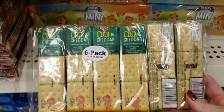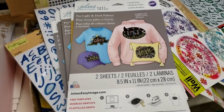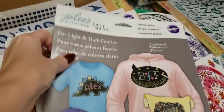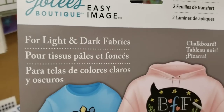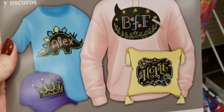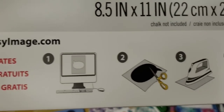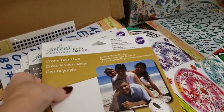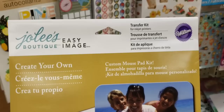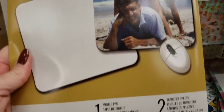Here's some Keebler crackers, a six pack. Oh my gosh, you guys, look at these, they range between $10 to $15. Name brand, easy image. Wow, you get two sheets. It gives you all the instructions that you need. There is the size. And look at this one. This thing was heavy. It comes with the mouse pad. Again, this is name brand. Create your own great Christmas present.